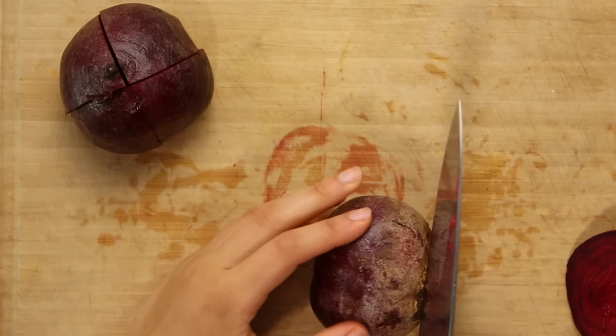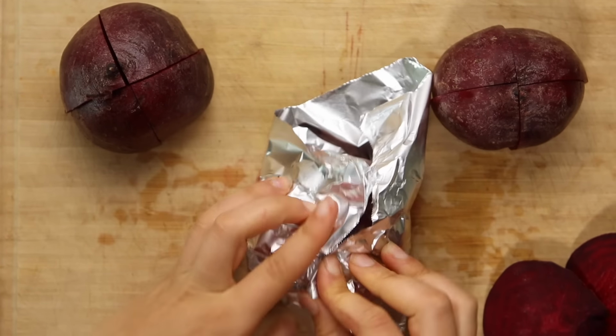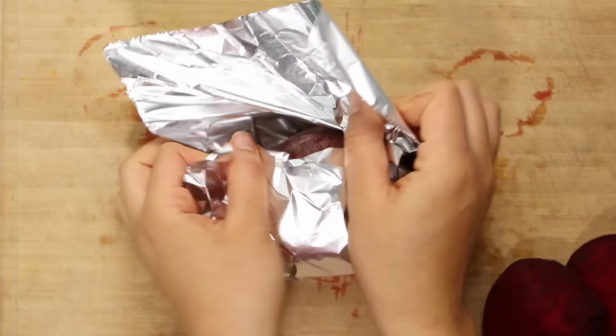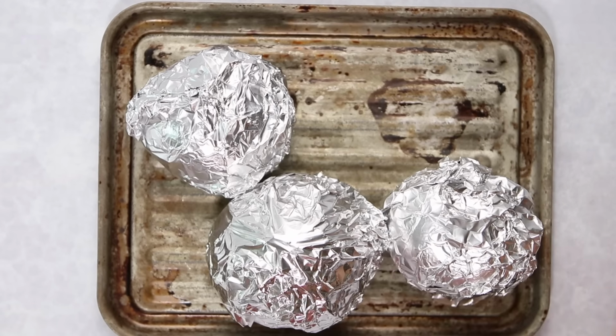So to roast my beets, I just simply take the top off and then cut my beets into quarters or 6, depending how thick they are. And then I wrap them in tin foil, and I do try to wrap them so the open part goes to the top so they don't ooze all over your baking tray. And then I just place them on a baking tray, and you bake them at around 400 degrees Fahrenheit for about an hour. Super easy peasy.